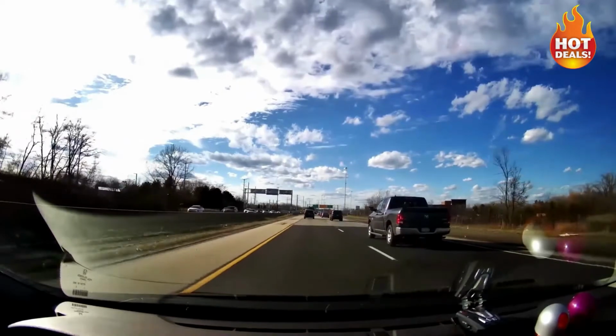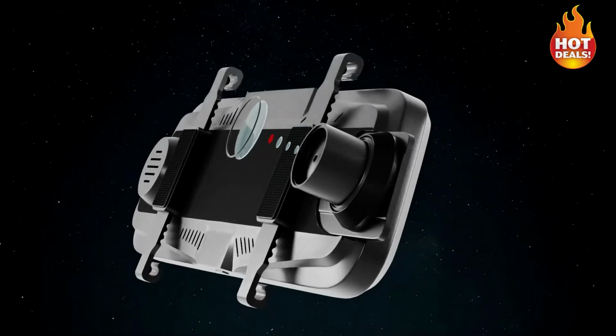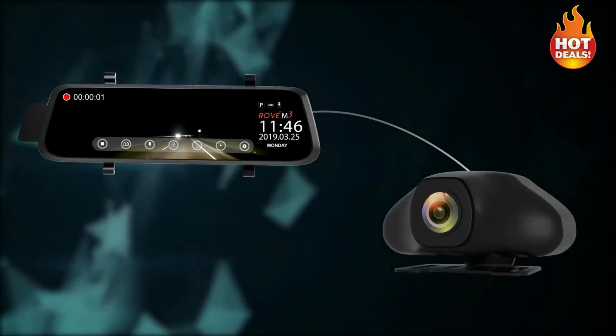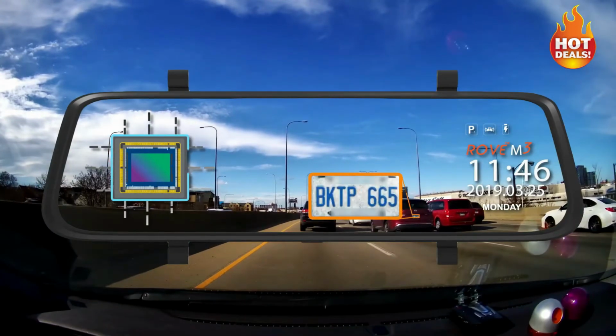license plates, signposts, etc. A device with AHD low exposure, 1080p back camera, and f1.8 6G glass plus one IR lens that greatly enhances night vision while you're reversing. That's also packed with the high-end image sensor, which prevents video overexposure to give you a clear image of what's behind your car.